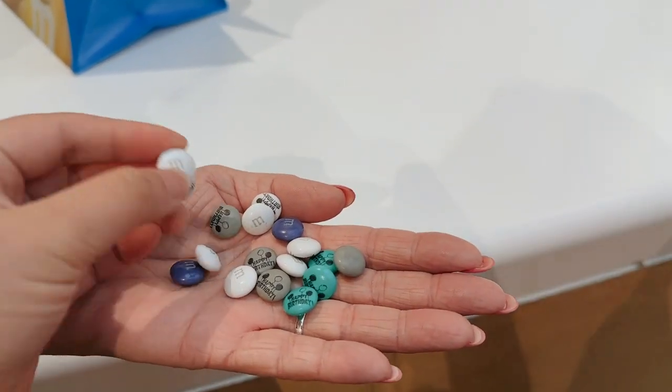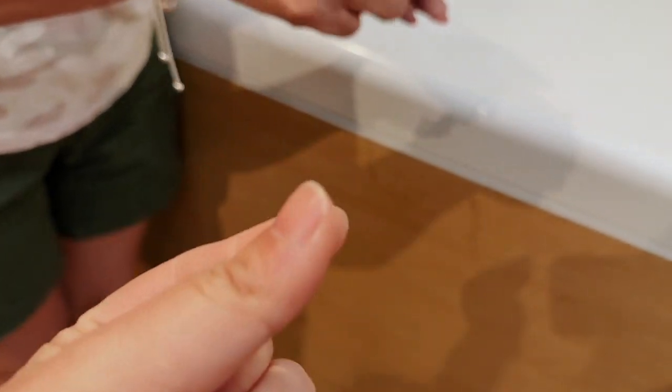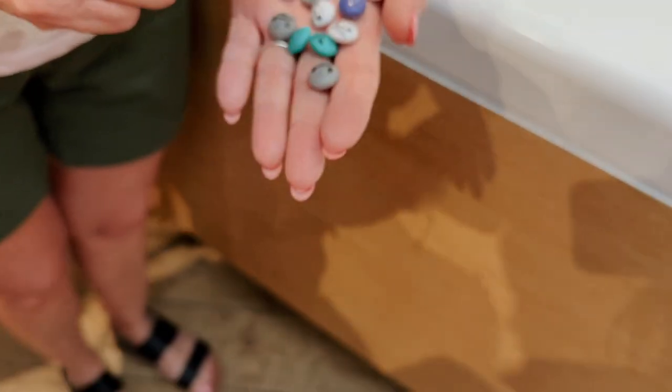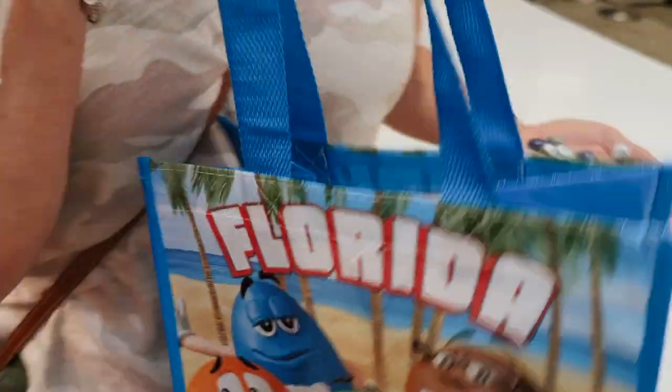Look how cute! Oh my god! My voice, I'm sorry guys, that's annoying. But look how cute this is. It says happy birthday. What other design did we get? I don't see the castle at all, right? Yeah. I don't know. Thank you. Happy birthday.